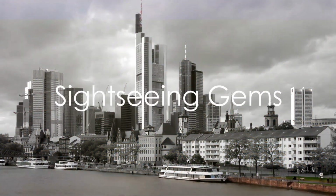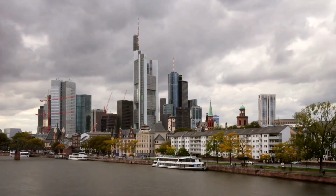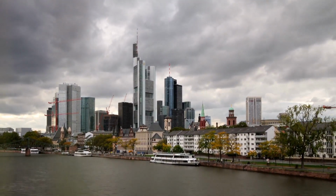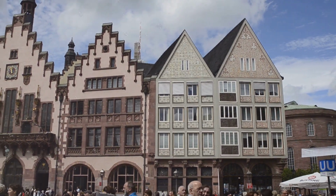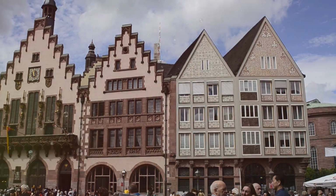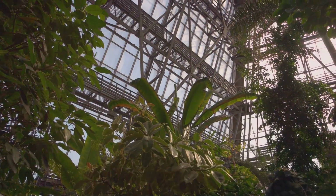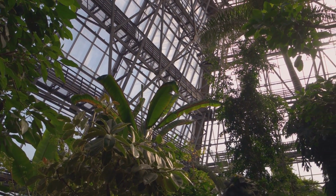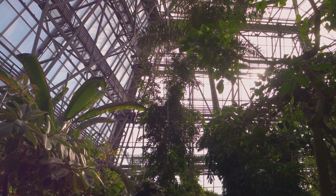So Frankfurt is a city of contrasts, where modern skyscrapers stand proudly alongside historic buildings. The Römer, the city's town hall, and the Frankfurt Cathedral are must-visit landmarks, offering a glimpse into the city's rich past. The Palmengarten, a large botanical garden, is a peaceful retreat from the city's hustle and bustle.